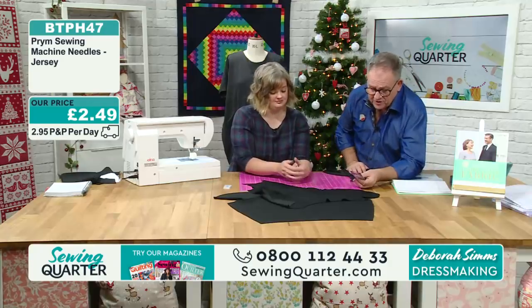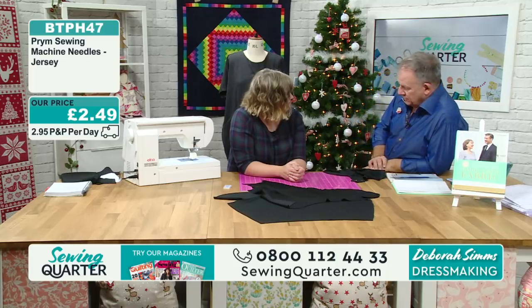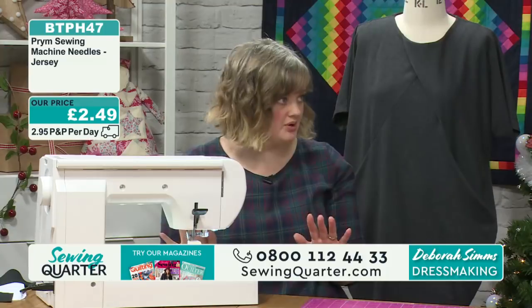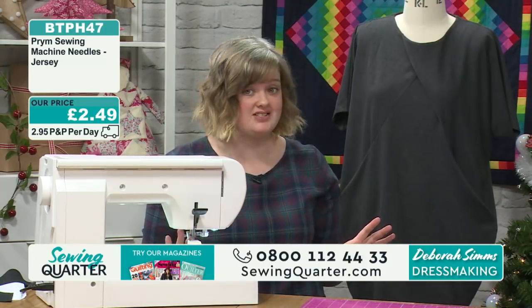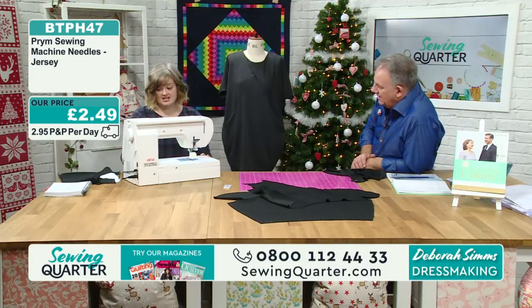Now, the other question is that somebody just emailed in saying they always thought they needed an overlocker to sew jersey. Yes, this is what I wanted to do today. I really wanted to make sure I used the sewing machine because I want to prove that you don't have to have an overlocker to work with jersey at all. All you need is your zigzag stitch on your machine, setting it right, a jersey needle, and what I've got in here is the walking foot.